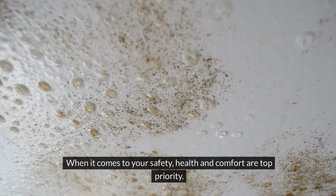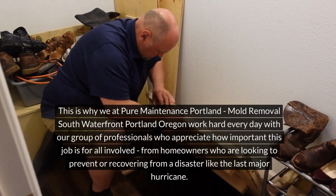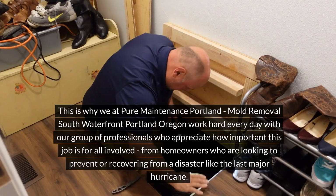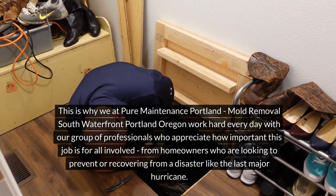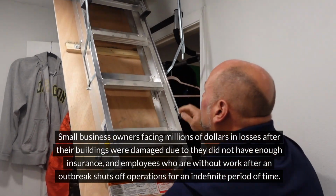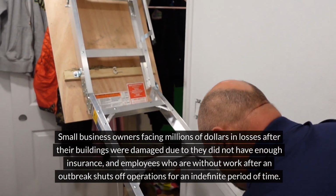When it comes to your safety, health and comfort are top priority. This is why we at Pure Maintenance Portland, Mold Removal South Waterfront, Portland, Oregon work hard every day with our group of professionals who appreciate how important this job is for all involved. From homeowners who are looking to prevent or recover from a disaster like the last major hurricane, to small business owners facing millions of dollars in losses after their buildings were damaged because they did not have enough insurance, and employees who are without work after an outbreak shuts off operations for an indefinite period of time.